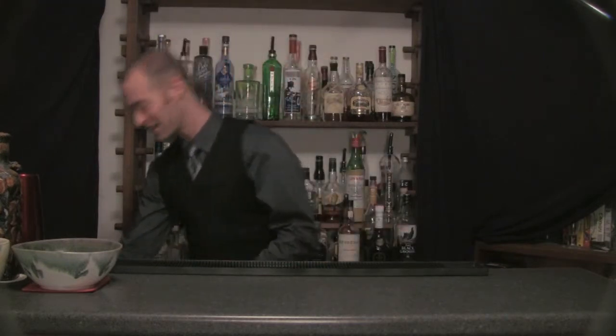I don't know if I stated that the Rob Roy is basically a Manhattan made with Scotch. That's the only distinction between those. If you don't already know what a Rob Roy is, it's a Manhattan with Scotch instead of rye whiskey or bourbon. Rye whiskey being the original ingredient, but now it's commonly made with bourbon. Good both ways, but let's keep on topic here. So I'm going to make this for you pretty quick.